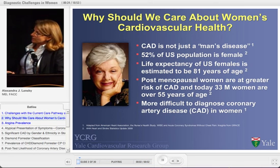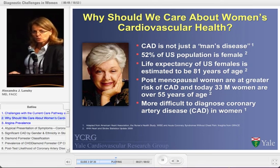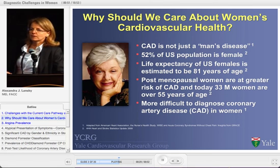So by way of background, I think we've discussed many of the issues and why we're here tonight to discuss why we want to focus on the female patient population. Yes, it's more than 50% of the US population. We're looking at an aging patient population, life expectancy of 81 years of age. Postmenopausal women, we're talking about 33 million women in the United States. And again, this is the substrate of patients that are at risk.